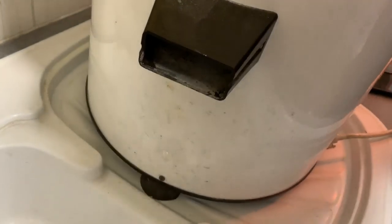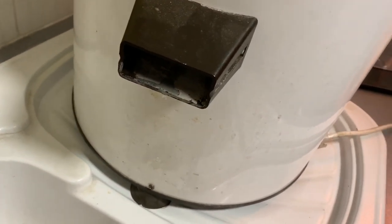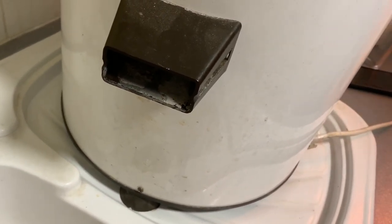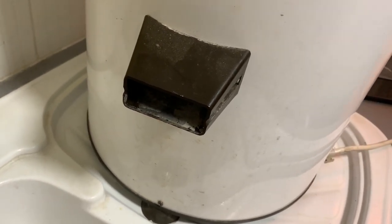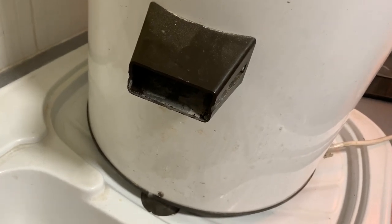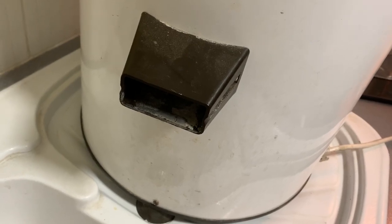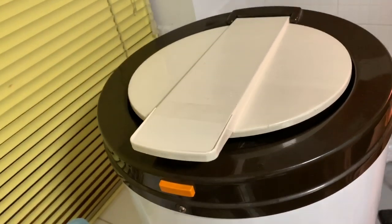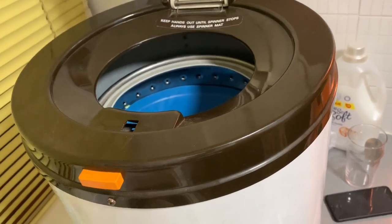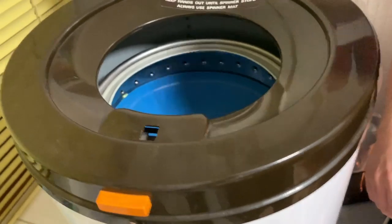Hey. Oh, here it comes. Definitely. That's a good brake on it. That held it. So that stays like that. Oh wow, that's very clever.